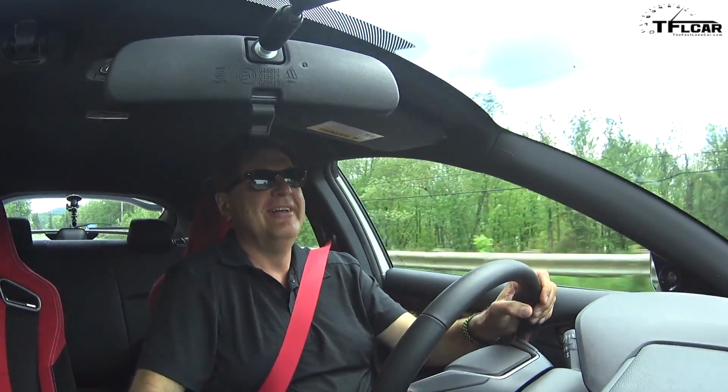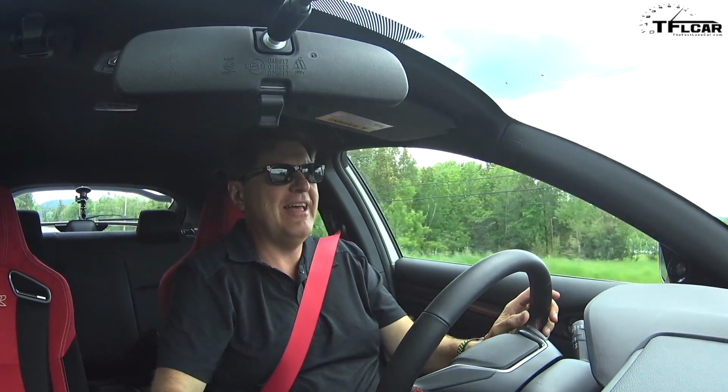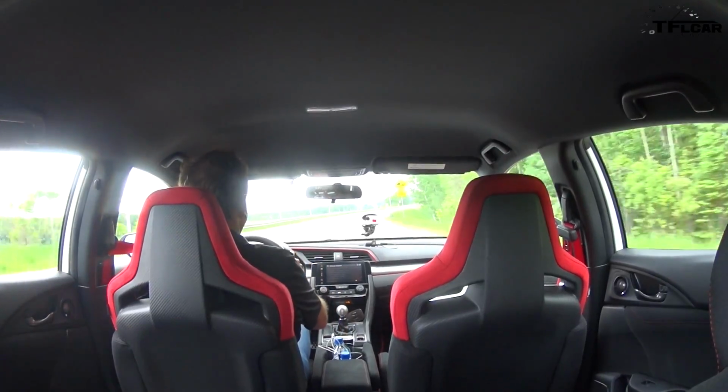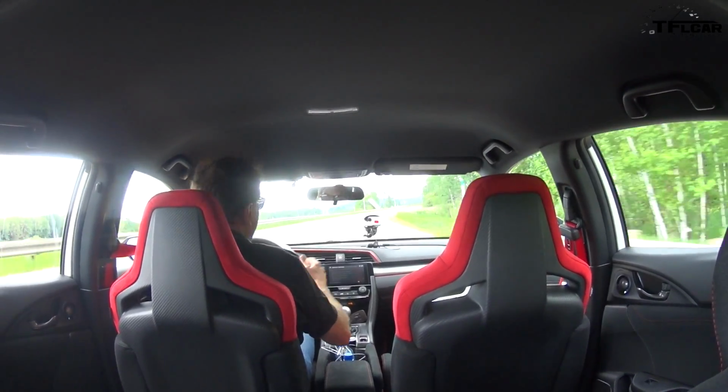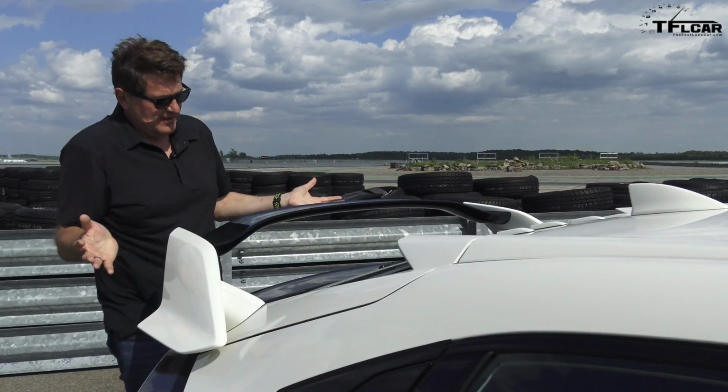You also get stiffer suspension, so when you're taking these corners, the car is much more planted. It's just a much more sharper weapon to use on the track. Back here on the hatch, it's where it gets really interesting. Look at all this aero.